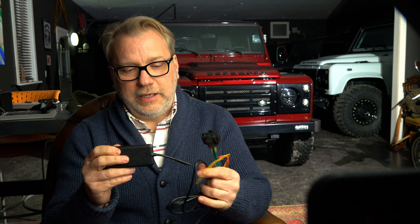It talks to your iPhone or your Droid, and it will track your Defender regardless of where it is, anywhere in the world. So it's sending out a cell signal, tracking your Defender all the time. These are all little things that can be put into a Defender to give it the right amount of technology without giving it too much technology and things to start breaking down.